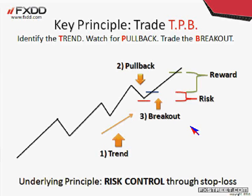However, if you choose to place mental stop losses, you must have the discipline to follow through on those stop losses. If you do not have the discipline to follow through on your mental stop loss, you might as well not even be trading. Or you place your hard stop losses. It's very, very simple, at least from my perspective. So the underlying principle to this whole approach is risk control through stop loss, whether it's hard stop loss or mental stop loss with discipline.